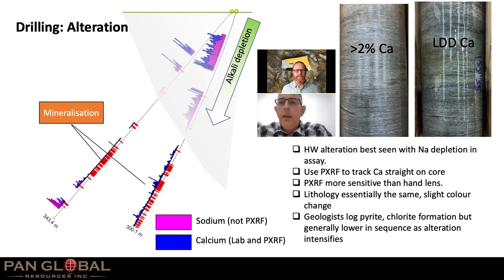You can't actually see any differences in the rocks between one rock and another one. I guess as we move towards the mineralization, the geologists will start recognizing chlorite. They'll start recognizing the pyrite come in. Obviously, the main part of the mineralization is through the center of this thing, and then we start seeing a lift in some of the holes. We start seeing a lift with sodium and calcium again. Now, we recognize this as alkali depletion. And this is classic in VMS terrains.